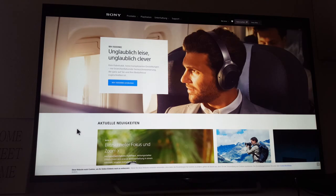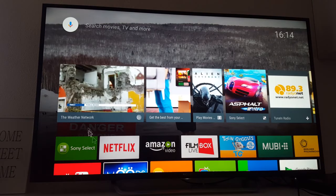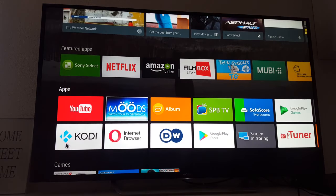The biggest advantage of this TV is that it supports Kodi application. This is Kodi. It's a great application. You can watch a bunch of movies, TV shows and a lot of other video content. And the Kodi application is available only on Android TVs, and the most important thing is it's completely free.